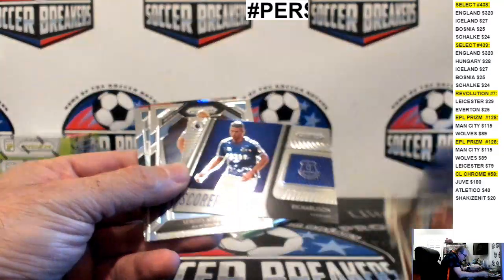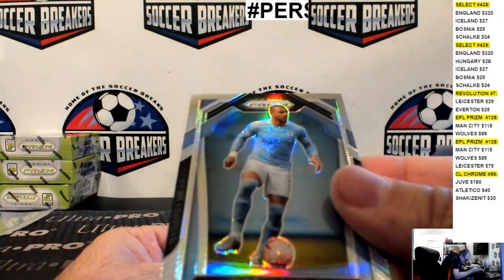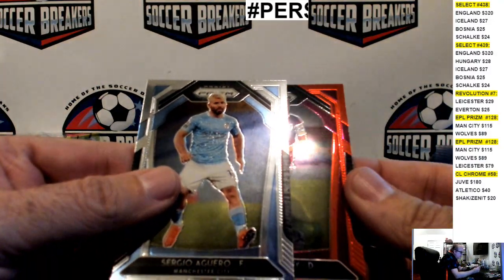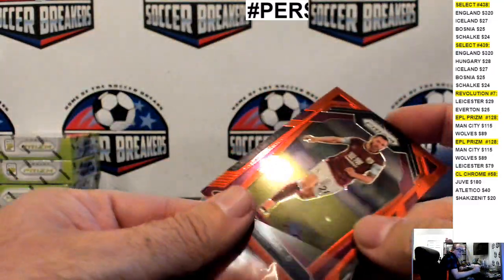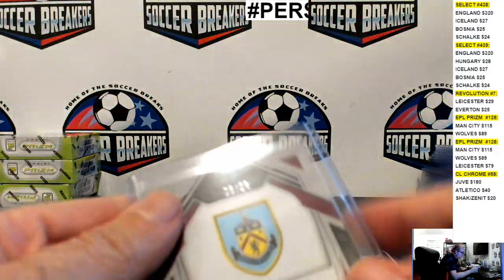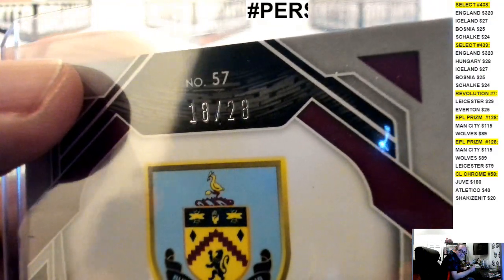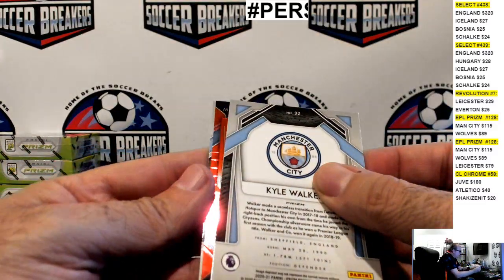That was just the base Fredericks, insert for Charleston, silver Kyle Walker. All right, you're red. Good luck. Phil Bardsley of Burnley. Red stars. We can see it's like little shining stars. 18 of 28. And then the autograph. Good luck.